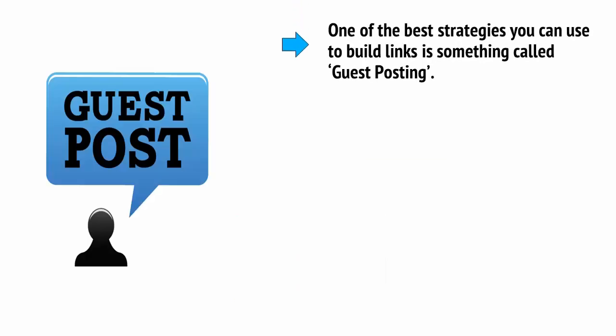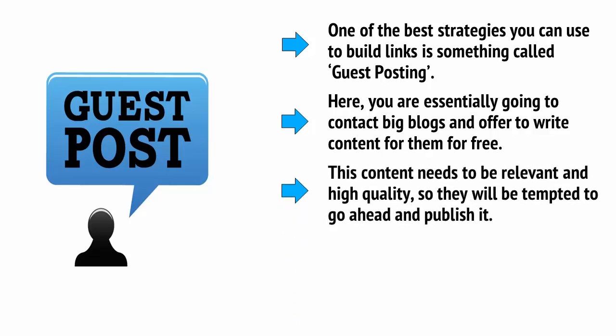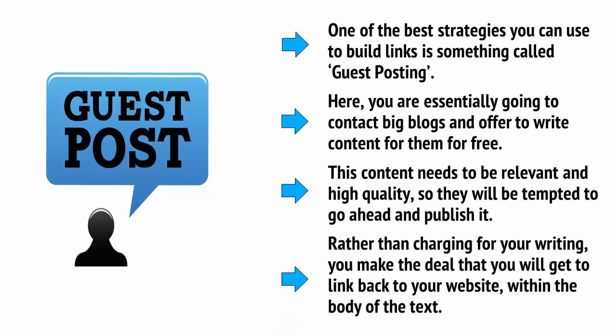One of the best strategies you can use to build links is something called guest posting. Here, you're essentially going to contact big blogs and offer to write content for them for free. This content needs to be relevant and high quality, so they will be tempted to go ahead and publish it. Rather than charging for your writing, what you then do is make it part of the deal that you will get a link back to your website within the body of the text.